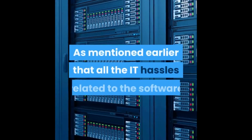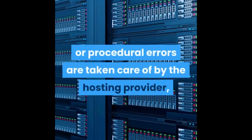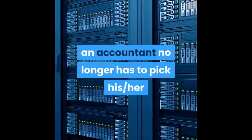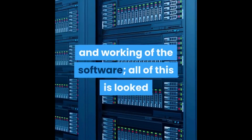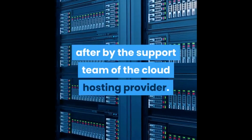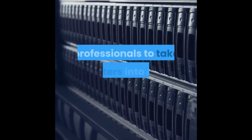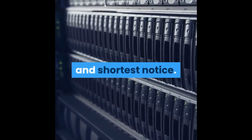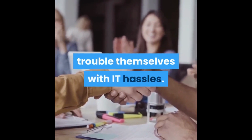As mentioned earlier, all the IT hassles related to the software or procedural errors are taken care of by the hosting provider. An accountant no longer has to rack her brain on solving issues related to IT and working of the software. All of this is looked after by the support team of the cloud hosting provider. The hosting provider has a dedicated team of trained professionals to take matters into their hands at the earliest and shortest notice. Your coworkers or firm partners needn't trouble themselves with IT hassles.